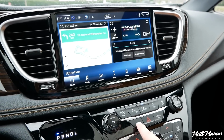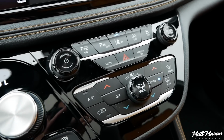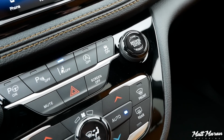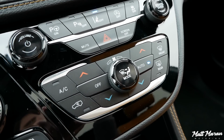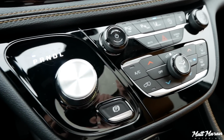You have your rotary shifter still, which is this really nice metallic feeling knob and feels great. And then just a few other buttons here for your climate control, which is nice and simplified. And then that's it. But now, with previous pre-refresh Pacificas, you kind of had this whole area beneath that climate control that is like this open thing.